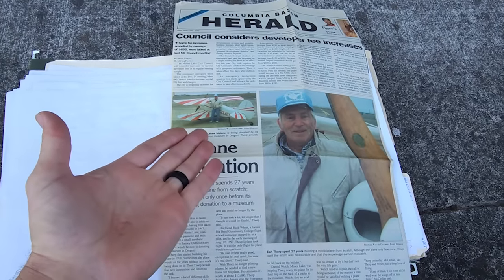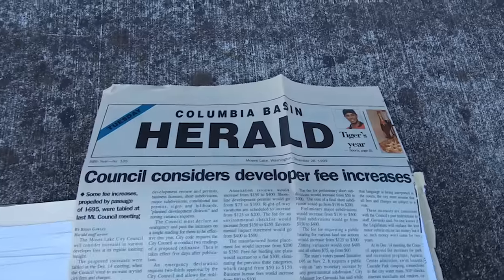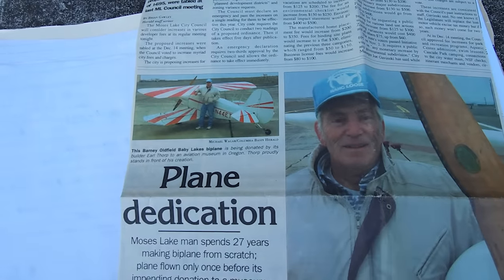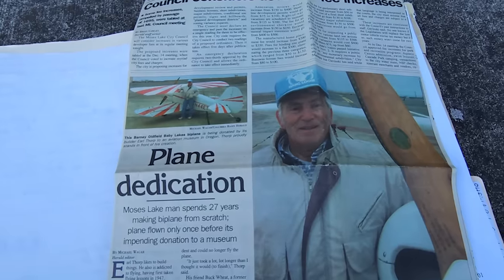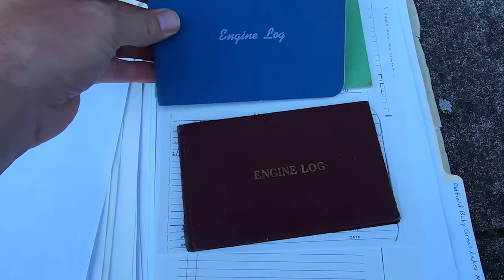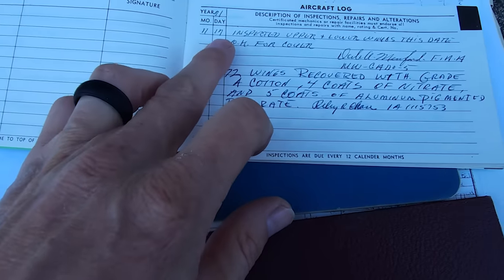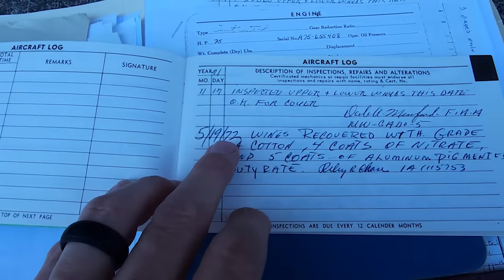Found this very cool article in the Columbia Basin Herald, 1999. That's the man there. Well done, Earl. You've built a fantastic little airplane. And here's all the logs for it as well. That is super neat. 1971. Oh my goodness.